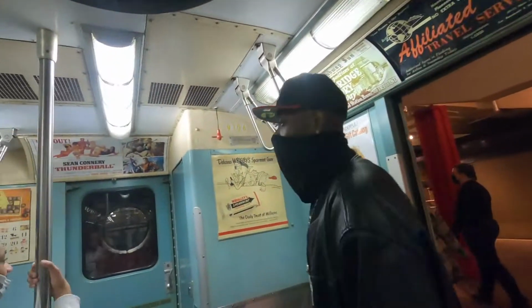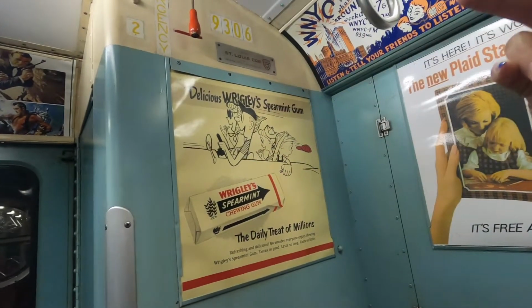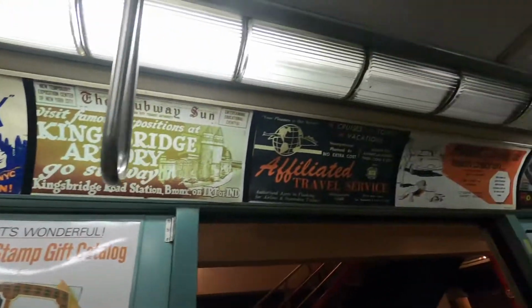Wrigley Spearmint gum, guys. Gum? Oh, Wrigley Spearmint. Yo, I love Spearmint gum. And it used to be white, and now it's green. Do they still? Oh, they do? All right. See, I don't even chew gum anymore. They make that, guys. They make that.